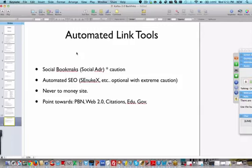but point them towards your Web 2.0 properties. Point them towards your citations. Point them towards those 1 or 2 government or educational links that you got. Point them towards the back of your private blog network. Those are all fine to do. And those are your kind of shields, buffer zones to your main site. And if you follow that along with the anchor text, and you're just nice and slow about this kind of stuff, Google's not ever going to look at your site and go, man, that's really spammy.